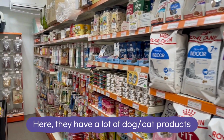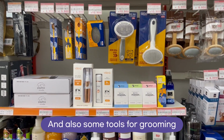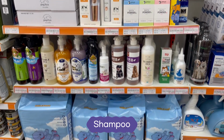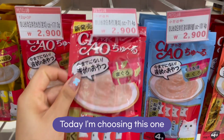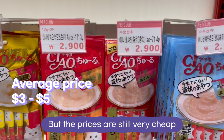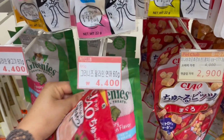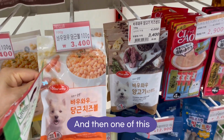Here they have a lot of cat products to choose from, and also some tools for grooming, shampoo. Today I'm gonna be choosing this one. All the packaging looks super premium, but the prices are still very cheap. I'll take one of these too, and then one of these.